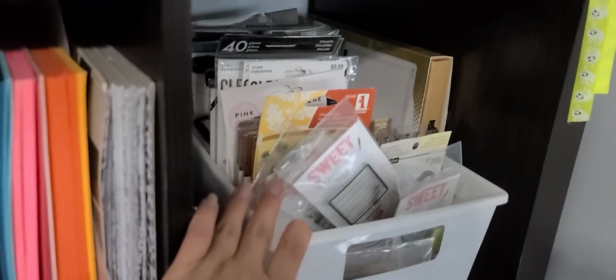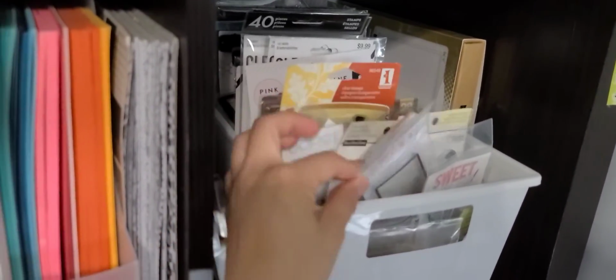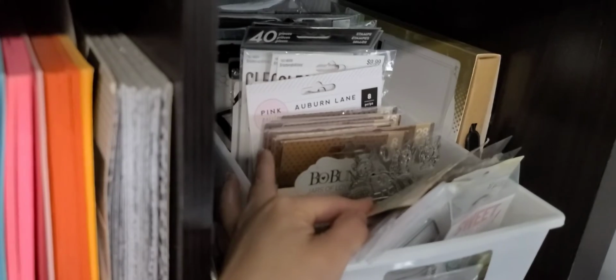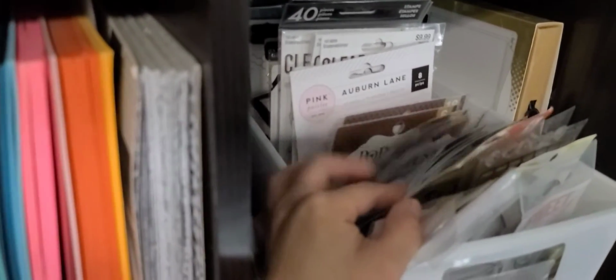Moving on, here are some more seasonal items. These were just where I was going to keep Christmas, Valentine's, and Halloween themed ones. And then this one right here on top is the one that I use the most, mainly for my planner, that are just functional, that I would use for their sentiments. And my Bow Bunny, just because I use Bow Bunny. These are all from Tuesday Morning that I love to use, so this is very handy.